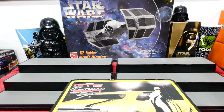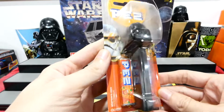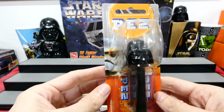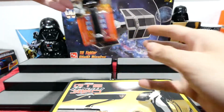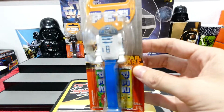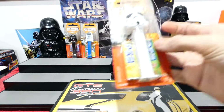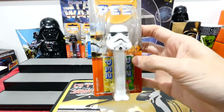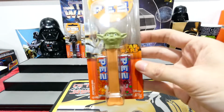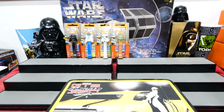Alright, let's keep with the candy theme. Straight out of the collection are some Pez dispensers. Very, very cool. I don't recall what year these were from, but there we have Darth Vader. Then we also have R2-D2. Very cool. And we have a Stormtrooper. Awesome. And also Yoda. That's very cool. Alright, that's those out of the way.